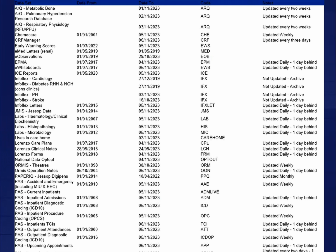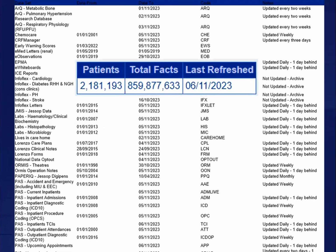I don't expect you to read it, but we've got the PAS, which is called Lorenzo, which is all the appointing, theatre systems, labs come in, clinical coding comes in, things that get captured at bedside, early warning scores, things like that. So we are now running at a number of patients of 2,181,000. There are 500,000 people in Sheffield, roughly, but because we're a centre for the entire country for some specialties, the number of people who have hit one of our services is much, much bigger.